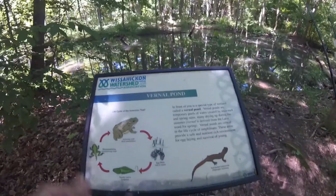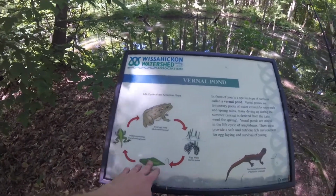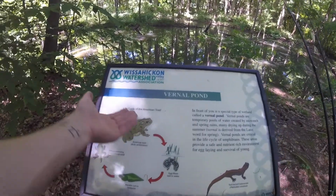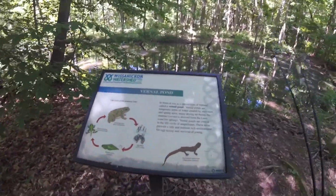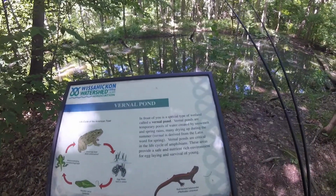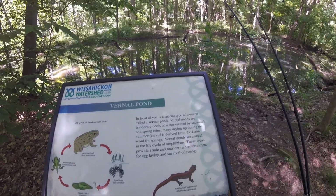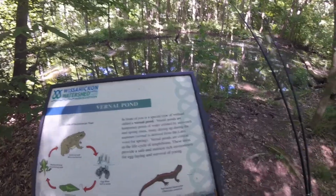This is a little vernal pond. Shows you the little life cycle of the frog. Starts as a tadpole, then it goes through metamorphosis and it becomes the American toad, not a frog, whatever. Oh, they start as eggs, my bad. And then they got the little red-backed salamander there. In front of you is a special type of wetland called a vernal pond. Vernal ponds are temporary pools of water created by the snow melt and spring rains, many drying up during the summer. Great. Let's move on.